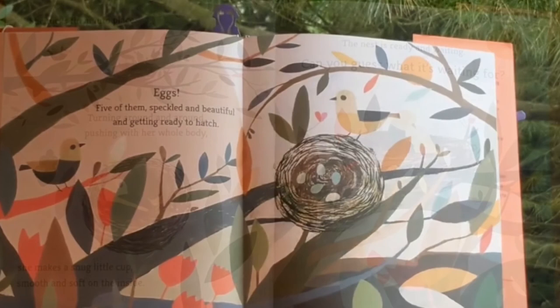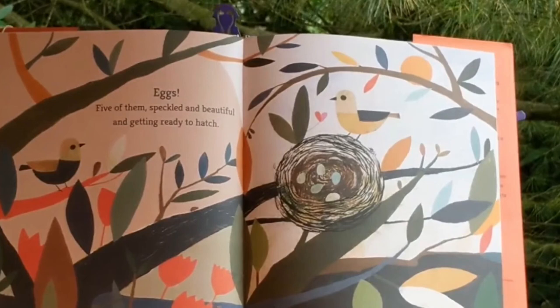What do you see in the nest, my friends? You're right, she was waiting for her eggs. How many do you see? 1, 2, 3, 4, 5. You're right, there were 5 of them, speckled and beautiful, and getting ready to hatch.